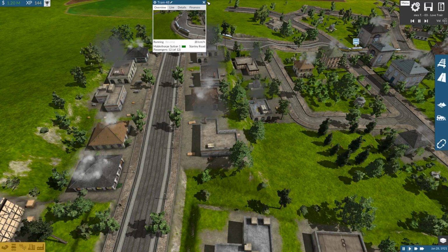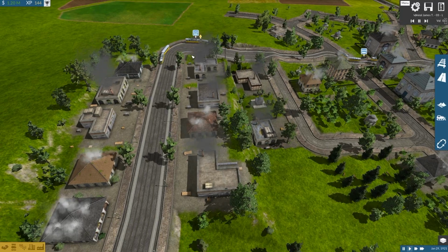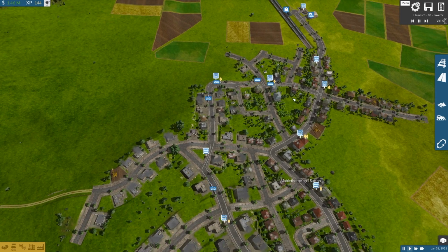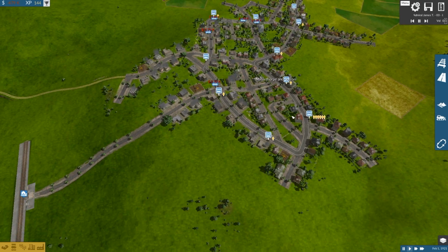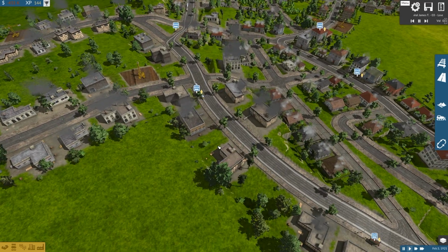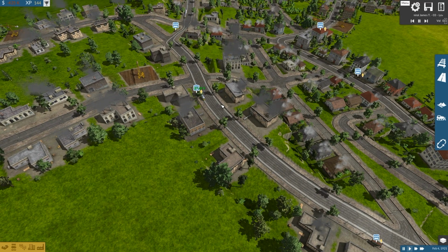Still, it's already filled up with passengers too. Oh my good lord. Do we even have enough capacity then? Because, in all honesty, they're all filled up.